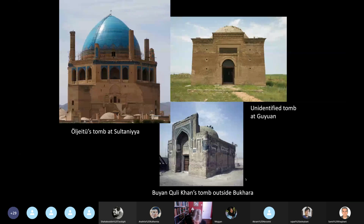And so to conclude about our three tombs, they show us how style moved across the Mongol Empire, a style of a domed tomb. Tombs that often had tile decorations. Tombs that often had muqarnas or projecting consoles.